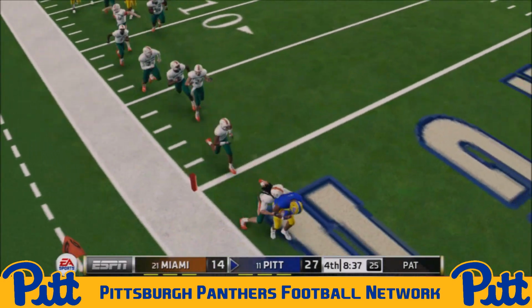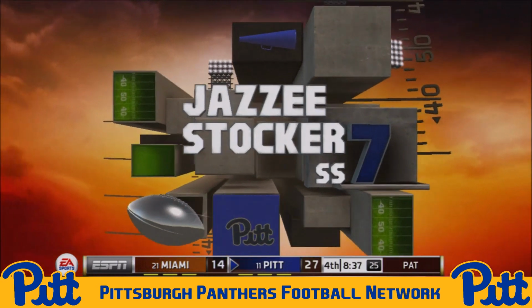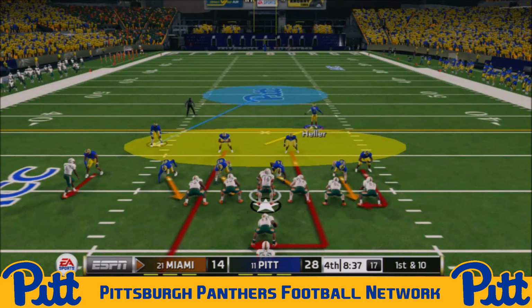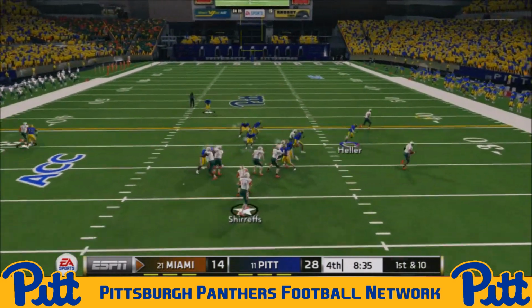Miami trying to level the score. Now all of a sudden they're down a pair of touchdowns. Jazzy Stalker, 107 yards for the first interception, the first turnover of the day, and it is a huge one. The Panthers completely flipped the script, and Miami will retake the football, but now down 14 points.